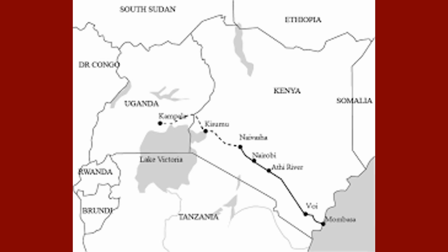Let's now talk about the operation model. What happens after the project is completed? After the SGR extension is completed, the Chinese consortium will be responsible for operating the railway for a period of 25 years. This includes managing the railway's day-to-day operations, ensuring its maintenance, and also overseeing ticketing and tolling systems. During this period, Kenya will continue to own the infrastructure, but the Chinese consortium will be the key player in making sure that it runs smoothly.